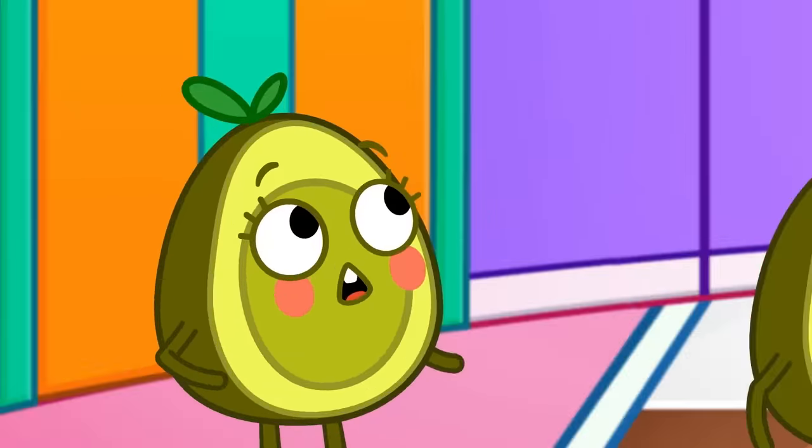Little Lemon isn't very happy. Run, kids! Pit and Penny are gray! And the magic pencil is broken! Pit knows what to do.